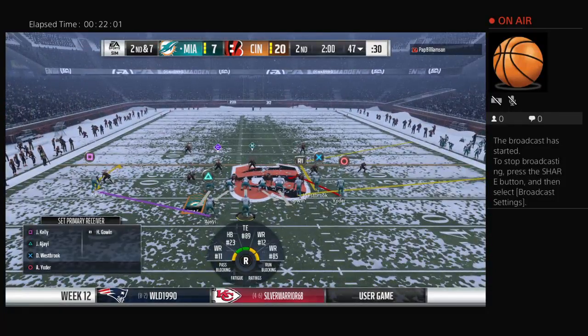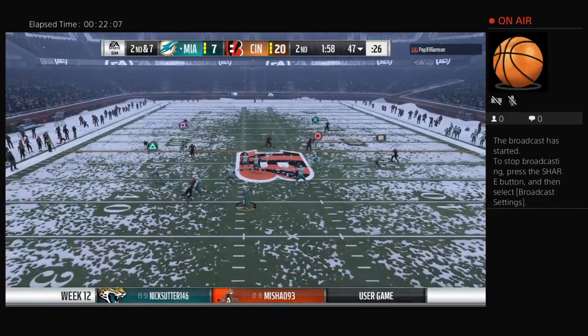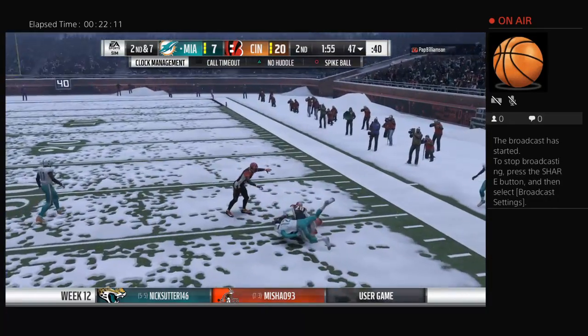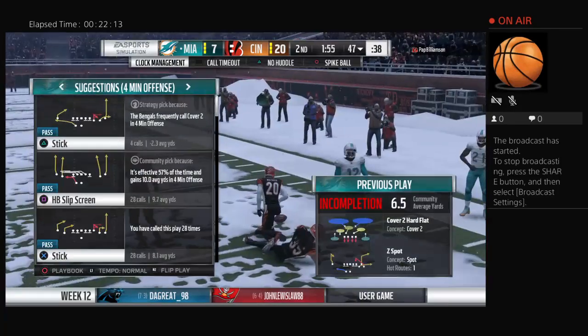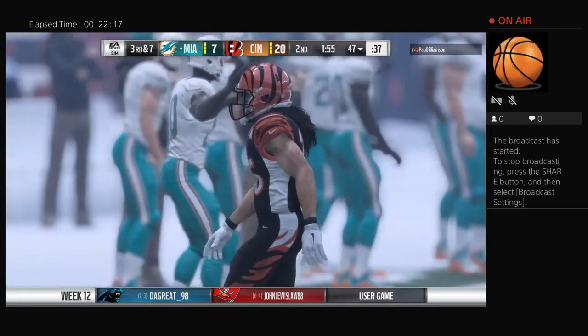Here we go now. 3-19. Leopard. They'll set up a throw. And incomplete there. A nice hit jars the ball free and brings up third down.